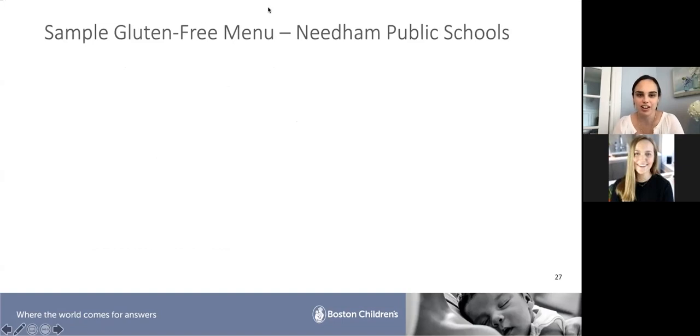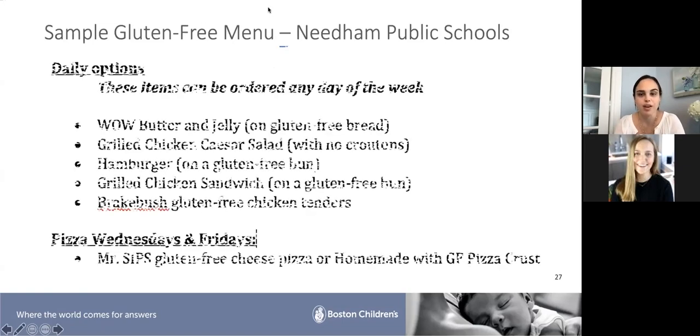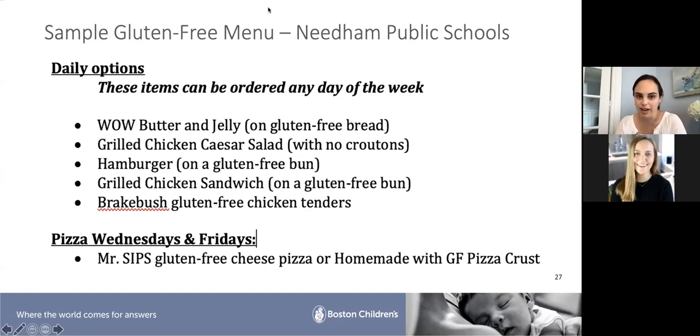So I'm going to share a sample gluten-free menu. This comes from Needham Public Schools. I have a 7-year-old son who has celiac disease. And when we registered for Needham Public Schools and set up his 504 plan for celiac disease, we were immediately connected with the dietitian from the food service team, who sent us a gluten-free menu. I was just blown away by how thoughtful they were about making gluten-free food options available to these kids.